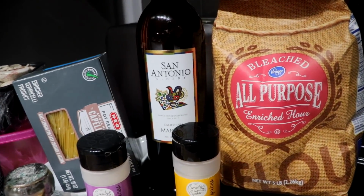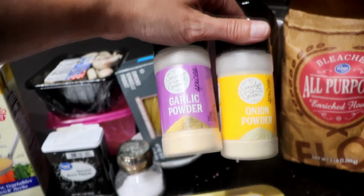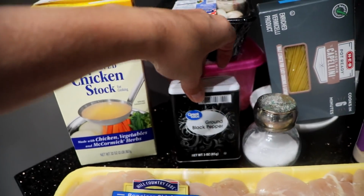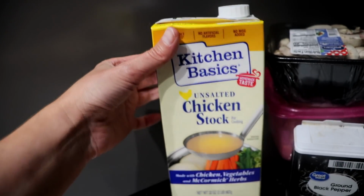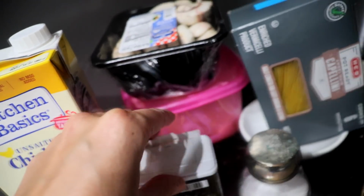Okay, so I'm going to be showing you everything that I'm going to be using for the chicken marsala. We've got some all-purpose flour here, some marsala wine, some garlic powder and onion powder. We've also got some salt and pepper, some chicken breast tenders, some chicken stock, some pre-sliced mushrooms, some butter, and some angel hair pasta.